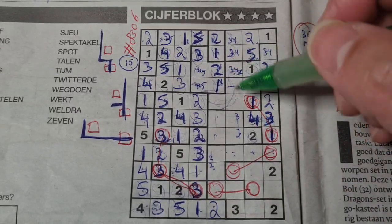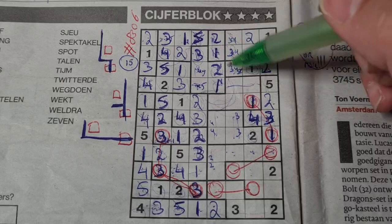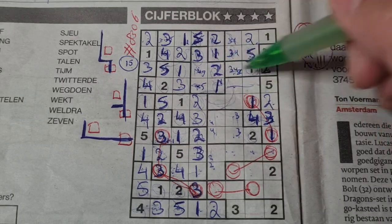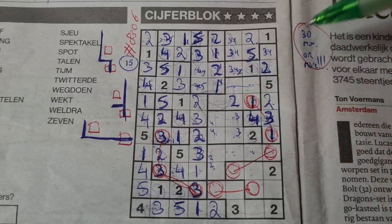Alright, then these 2 boxes can be 4. So the 4 could be here, could be there. Then this box can be 2, that box can be 2, and this box can be 2. So 1 box left for the 2 in this area. It's supposed to be here.